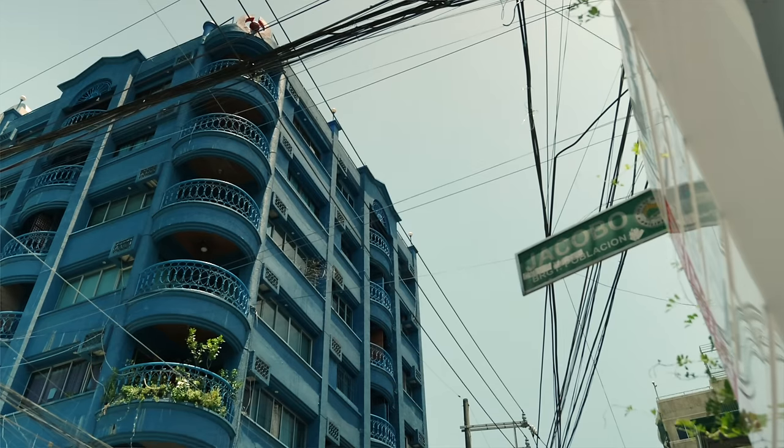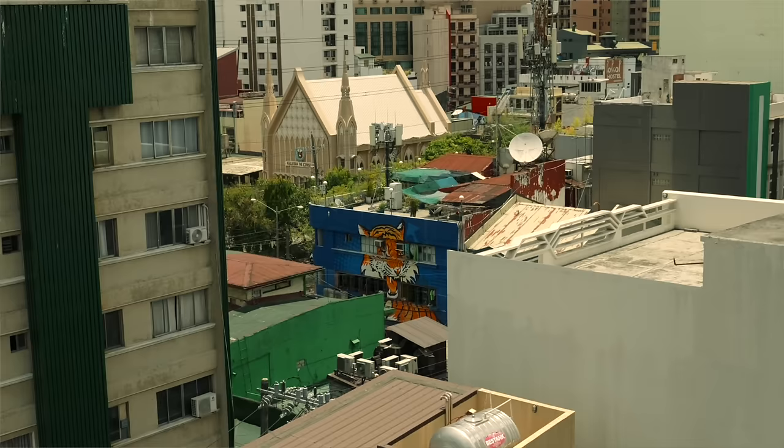Holy crap, guys. It is boiling here in Manila, in the Philippines. I just dropped in last night. It's like 36 degrees every single day. It blows my mind. We're gonna go for a massive tour.